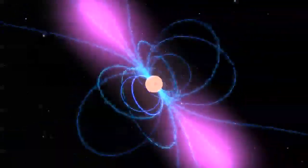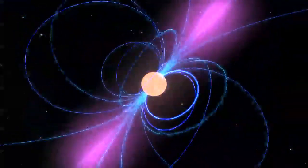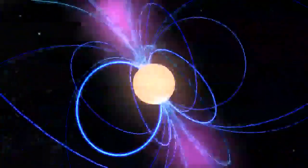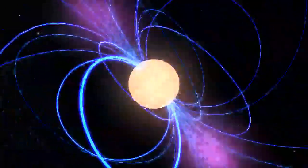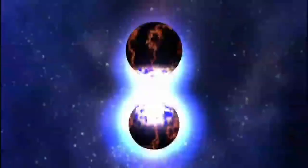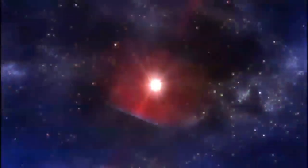A neutron star is what remains when a star several times the mass of the Sun collapses and explodes. With more than the Sun's mass packed into a sphere less than 18 miles across, these objects are incredibly dense. Just a sugar cube-sized piece of neutron star can weigh as much as all the water in the Great Lakes. When two orbiting neutron stars collide, they merge and form a black hole, releasing enormous amounts of energy in the process.